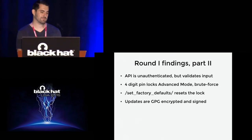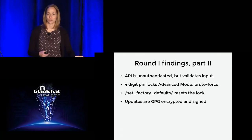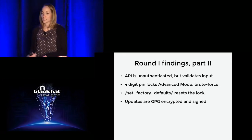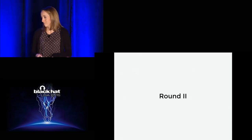And then the last item there was something that we saw, oh, hey, it's pulling software updates over HTTP. This is really exciting. There has to be something here. But they're encrypted and signed with GPG with a passphrase that we don't have. That was very disappointing. So at this point, we decided to move on to round two.